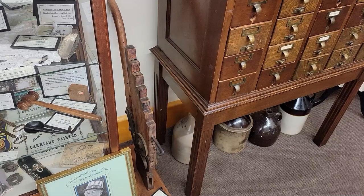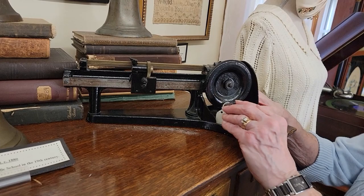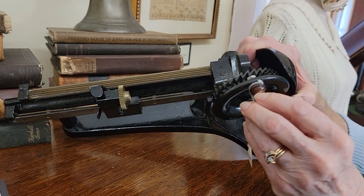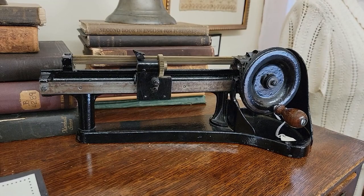And I always like to quiz people on this piece in the museum. I'm going to show you that it does spin. It has a little receptacle here, and over here has some teeth that look a little bit like a saw, or almost like a chainsaw. So, that is a pencil sharpener. It's quite heavy. I'm sure that not many families had that. It's rather special, actually.